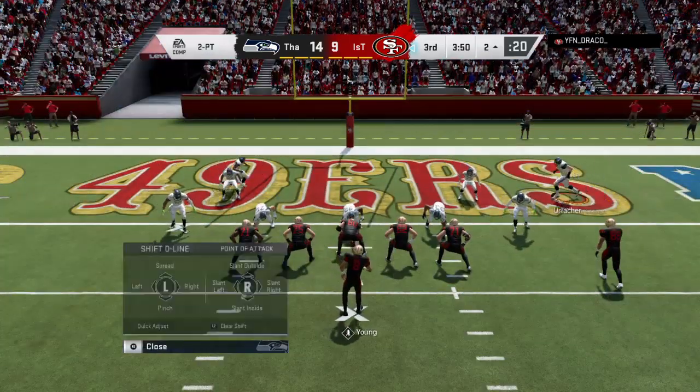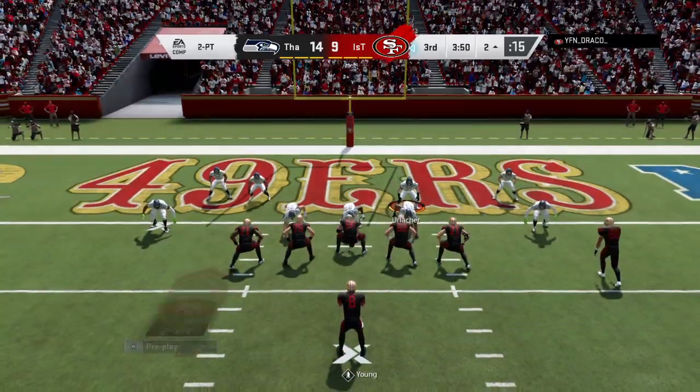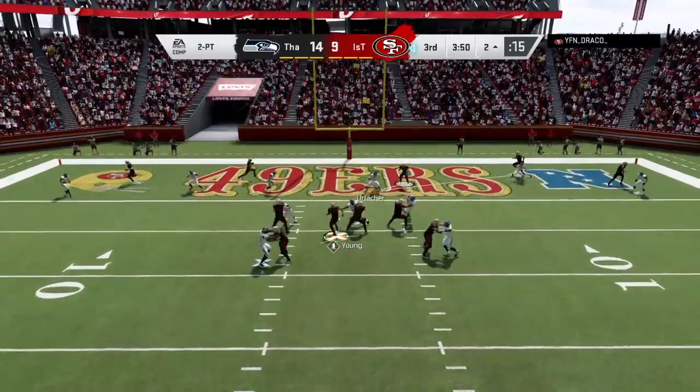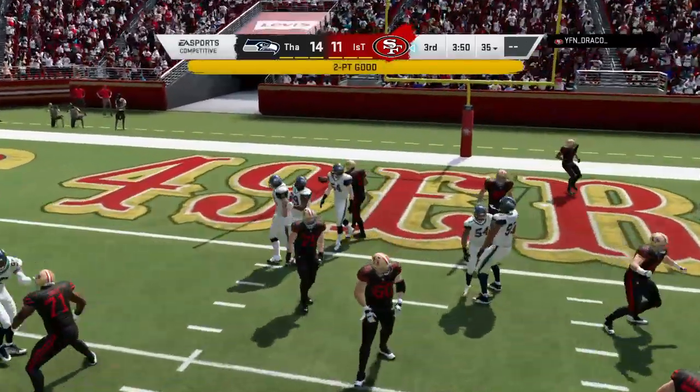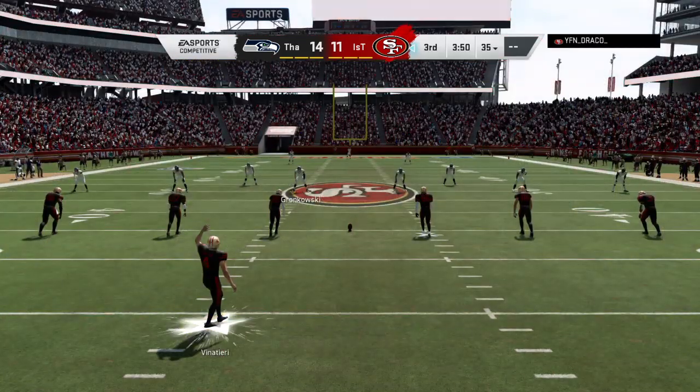And now they'll empty the backfield here as they elect to go for 2. From the gun, Steve Young. And now he'll tuck it and run. And he'll get into the end zone as the 2-point conversion is successful.